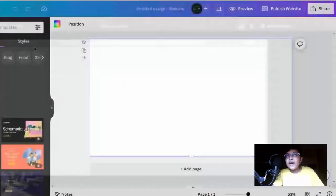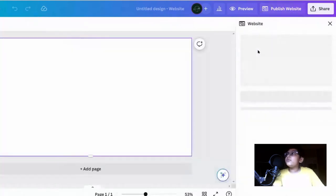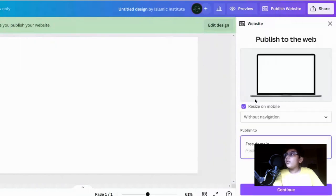The thing is, if you don't have Canva Pro, you cannot publish it under your own name. You will have your own name, but it will also have .canva.com. Yeah, it will have the Canva subdomain. So it is not that professional, but if you use the Pro version, you can do it yourself.